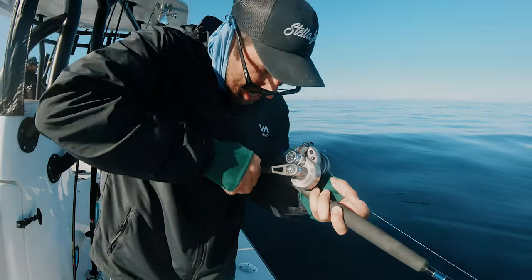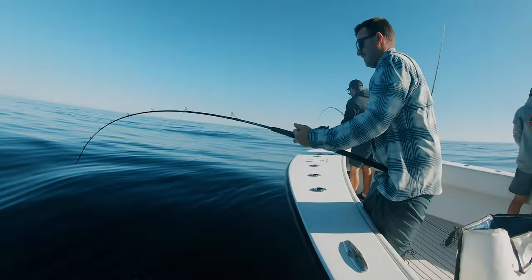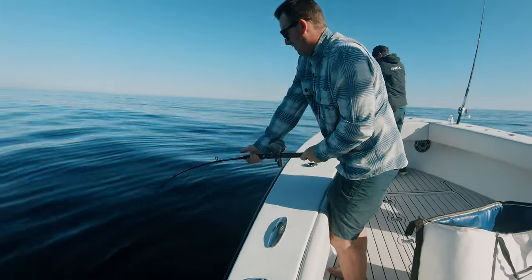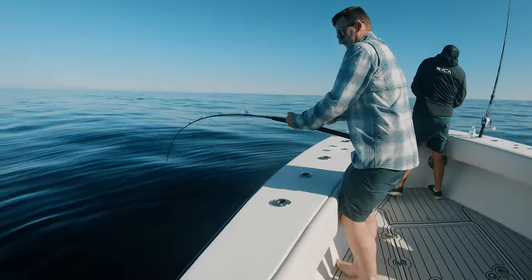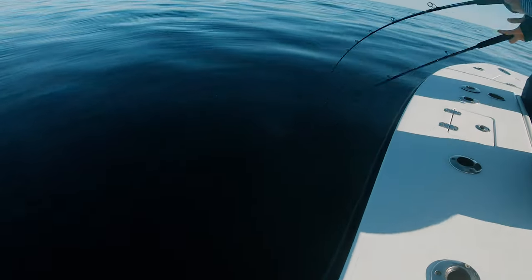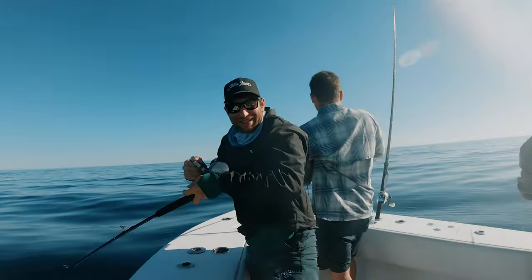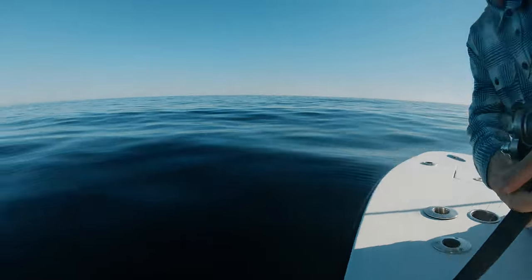On the vertical jig. Oh yeah, it's a yellow. He finally woke up. I gotta put on my vertical. Oh, I got color. Yeah, it's a yellow. Oh, we are farting, boys. Color. Oh, this rod is so sick. I don't know where I'm at.